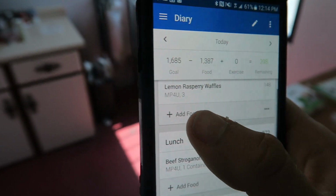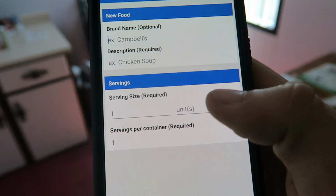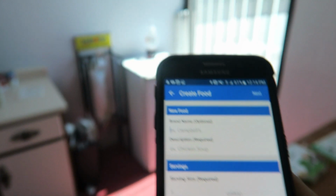So in MyFitnessPal, you can add food, My Foods, and create a food, and you can actually add calories and macros into everything here. So that's what I use to calculate out these meals. He gives me the macros. You times the carbs and proteins by 4, and you times whatever grams of fat by 9, and that's how you get your calories. So we're gonna eat these up, and then we'll focus on the rest of the day.